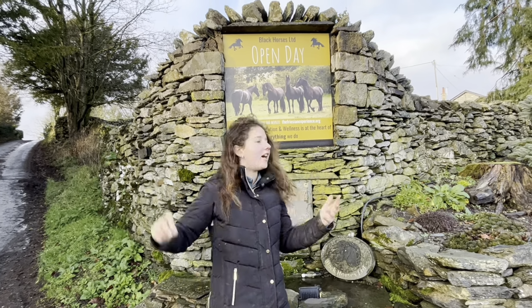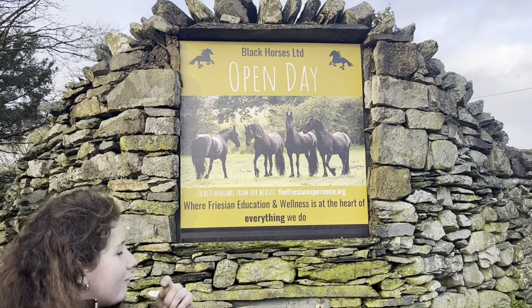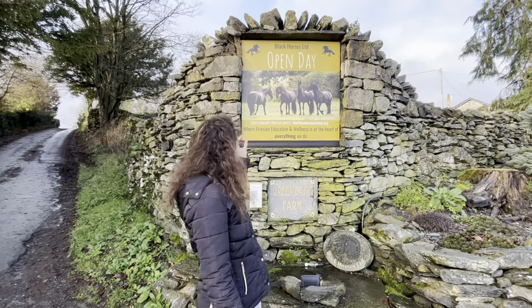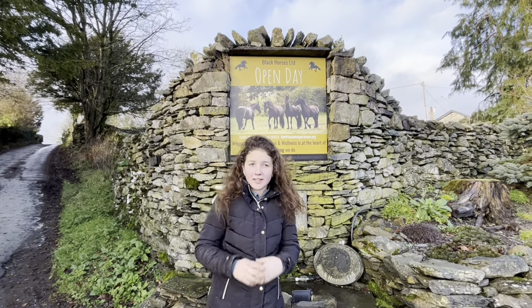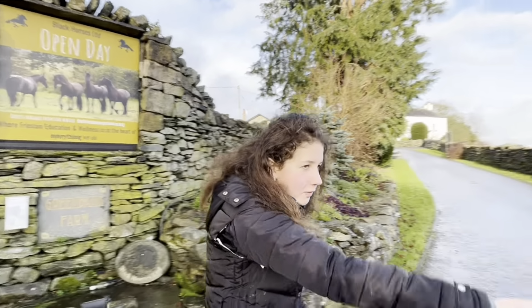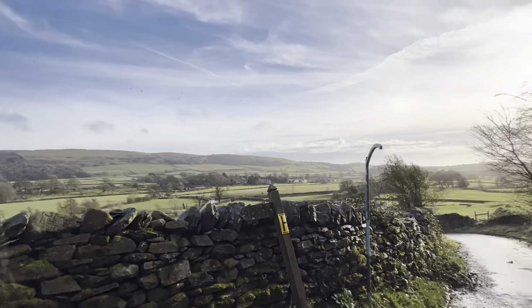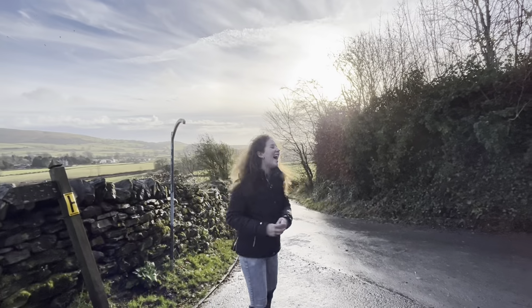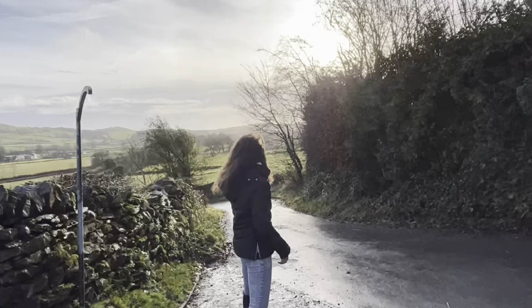So we've started at kind of the sign down at the end of the driveway. It's our open day sign from Easter, because we had another one in the summer, and we have other open days next year, but the reason why we have it is because it's brighter than the stone sign behind it, so we just have a permanent open day apparently. Yay. And then can you please pan around this way? Thank you. And then this here is the road that our fields come up and down.